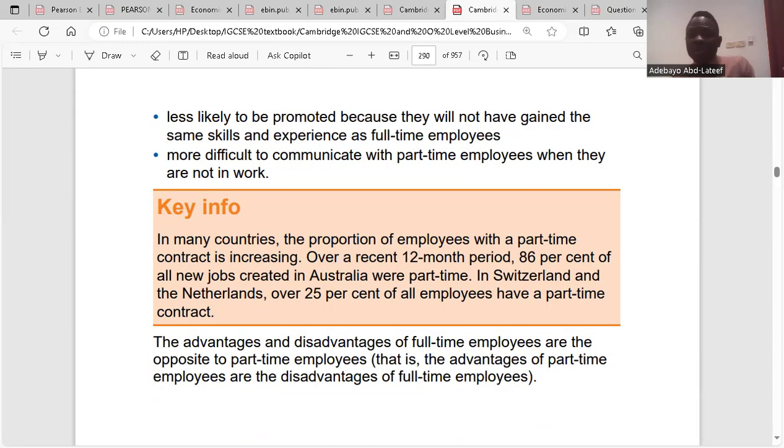They are less likely to be promoted because they will not have gained the same skills and experience as full-time employees. If they are part-time workers, they won't even get promotion.